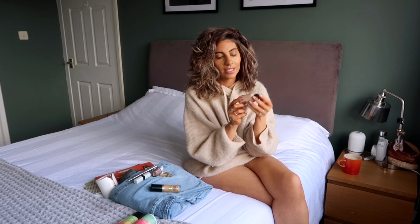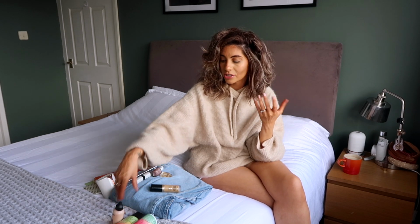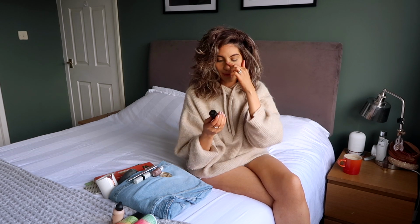So I've been really enjoying this. This colour is N3. Granted, again, it's a little bit light for me right now, but when I'm at my palest, this is a really good one, and I like the consistency and the coverage. So if you're looking for something nice and light in its consistency, I would definitely recommend.